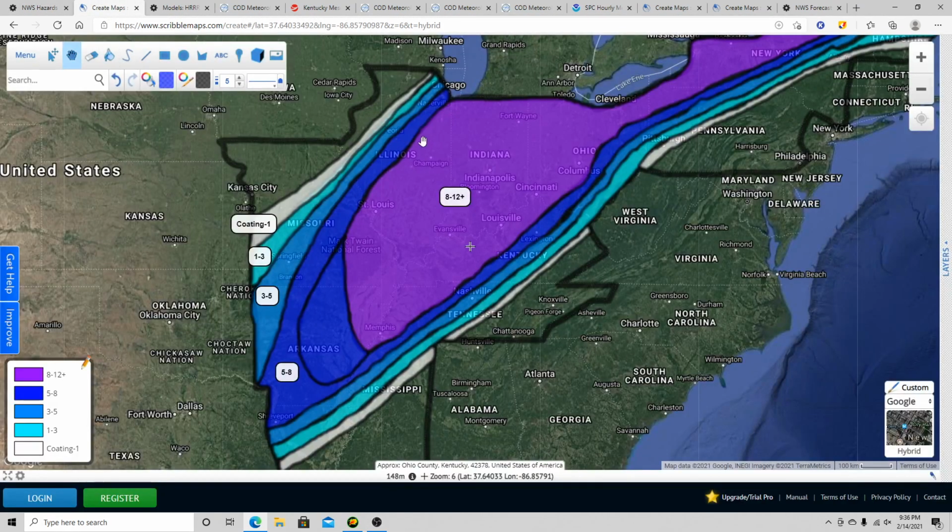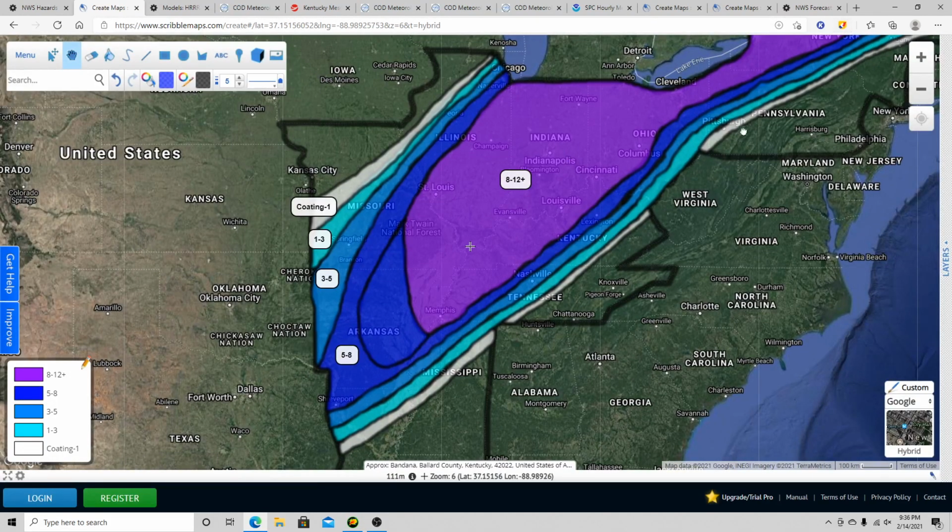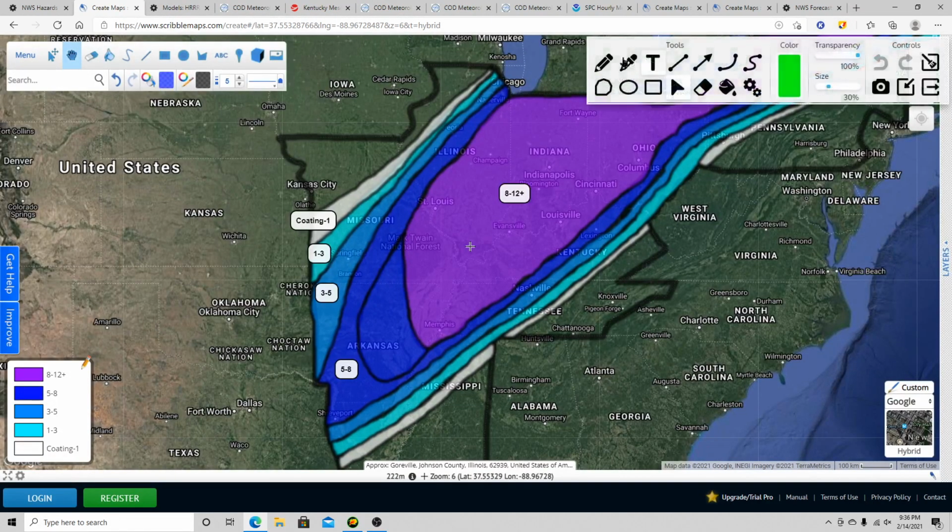We'll very quickly take a look at my final snowfall forecast. This could be the final one I'll be doing here. You can notice here, definitely a big difference from what my last forecast had. You can see here I've included pretty much all of Indiana in 8 to 12 inches. There could be some isolated 12 plus. I'm saying isolated. I don't think everybody's going to get 12 plus inches of snow, but there could be some isolated areas that get to that point.